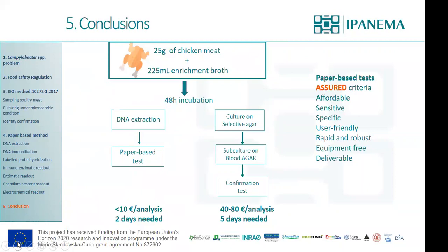So we can conclude that paper-based tests completely fit the ASSURED criteria recommended by the World Health Organization because they are affordable. Paper is not expensive, and this whole procedure is very rapid and robust. They're sensitive and specific, and this is due to the specific DNA probe that we use in the reaction. It's also very easy and user-friendly to perform. It can be equipment-free if you are using the colorimetric readout. And finally, they are deliverable.